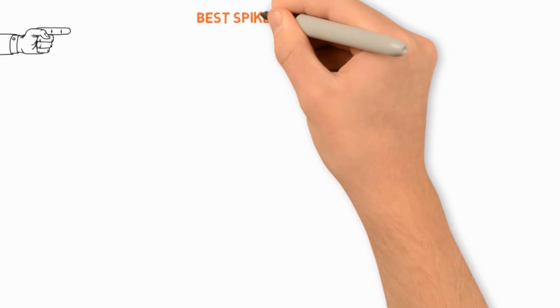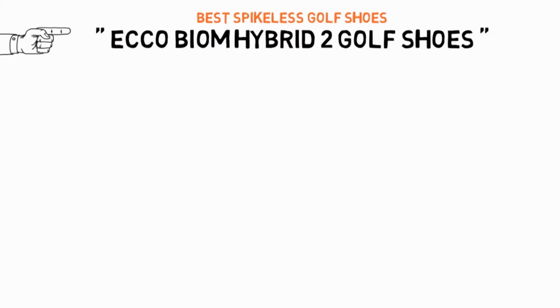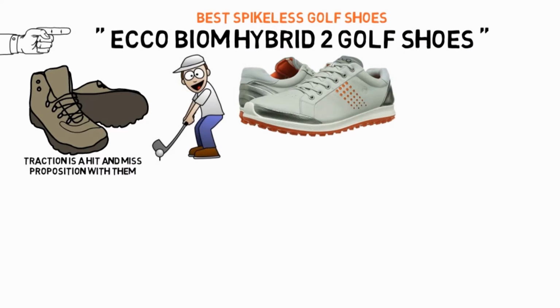Next up, we have the best spikeless golf shoes, which goes to the Ecco Biom Hybrid 2 golf shoes. Spikeless golf shoes certainly feel comfortable when you're walking on the course, but traction is a hit-and-miss proposition with them. Ecco has made traction a priority with its various spikeless golf shoes, culminating in the Biom Hybrid 2.